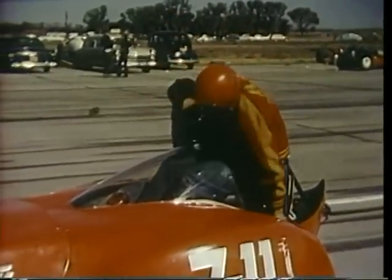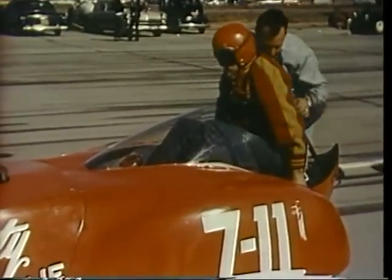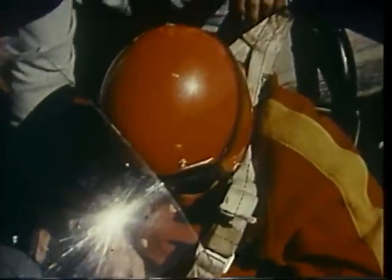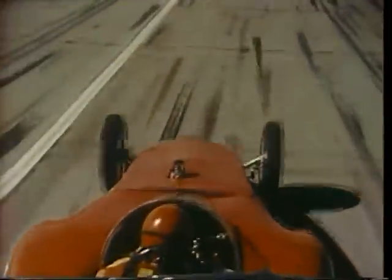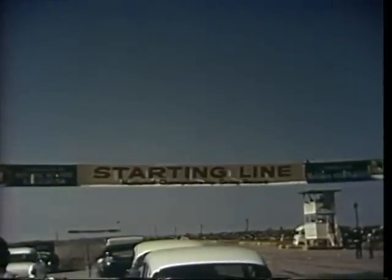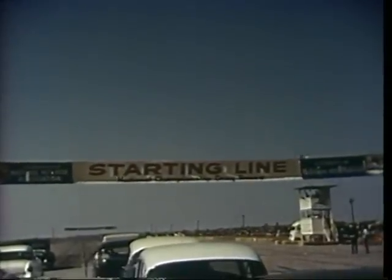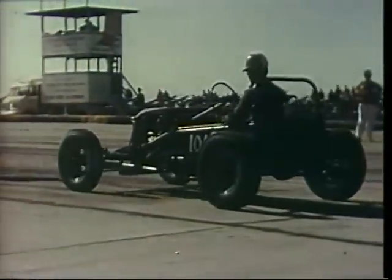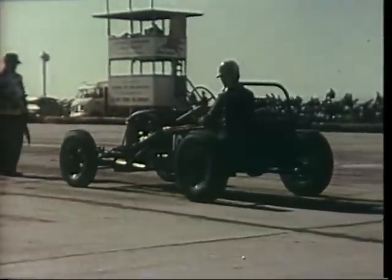Then it was time for the dragsters to make their tune-up run. Thompson straps himself in. He's gone through this procedure in just about every kind of machine there is, and as we now know, he would later become the fastest man on wheels. We were impressed with the timing tower at the starting line. It was the first double-decker we had ever seen. Early dragsters were built with the theory, if you don't need it, leave it off.